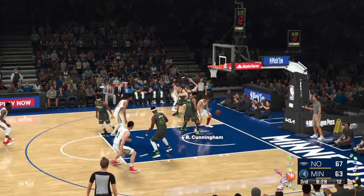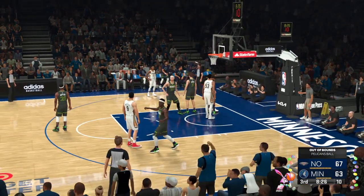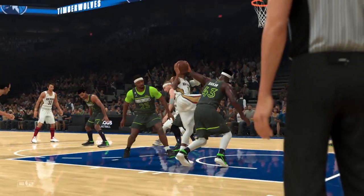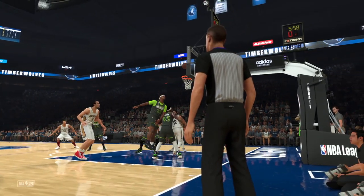Here's Cunningham. It's tipped. They shoot again. Out of bounds. Pelicans ball as New Orleans keeps possession. And now it's time to take another view of that huge swat. And this is exactly why he's out here, in order to block shots in tight games like this.